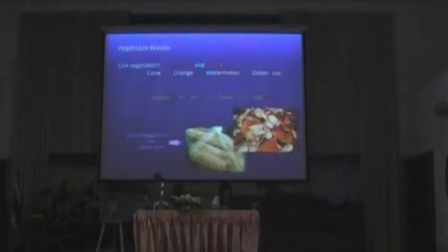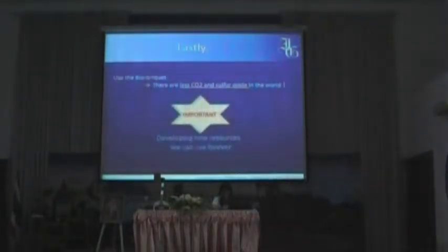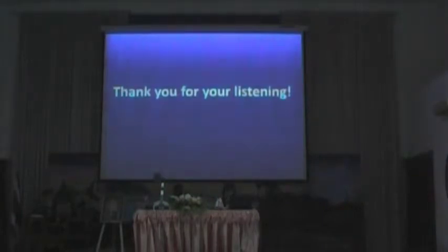Lastly, if we all use a biobriquette that is eco-friendly, there will be less CO2 and sulfur oxide in the world, I think. What I want to say is it's very important to develop new resources we can use forever. Since humans caused global warming, we have to solve it by ourselves. Thank you for listening.